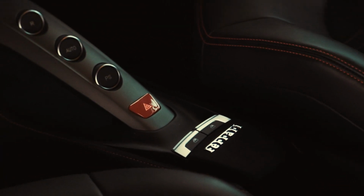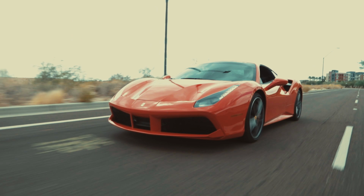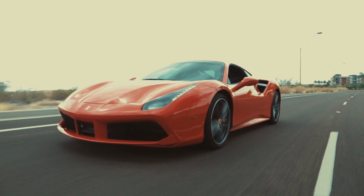When it comes to infotainment, it's clear that infotainment systems aren't really a priority for Ferrari. Unlike in almost every other modern car, there's no large central display.